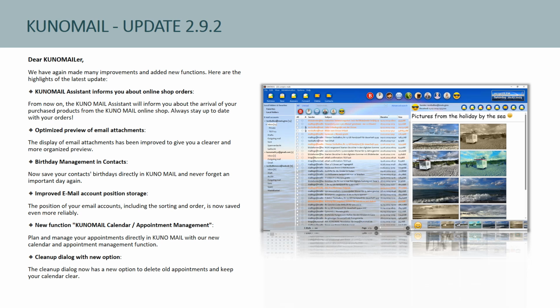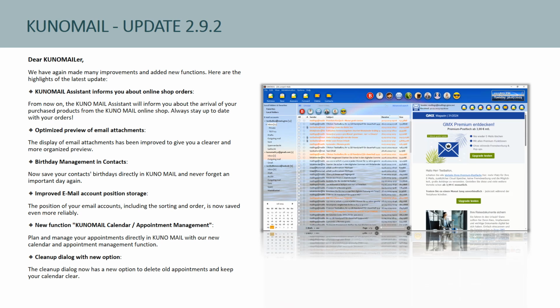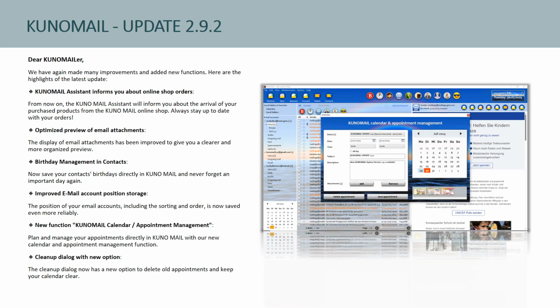New function, KUNOMAIL Calendar, Appointment Management. Plan and manage your appointments directly in KUNOMAIL with our new calendar and appointment management function. Cleanup dialog with new option. The cleanup dialog now has a new option to delete old appointments and keep your calendar clear.